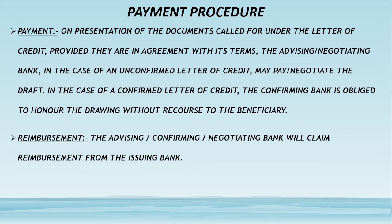Payment procedure. Payment. On presentation of the documents called for under the letter of credit, provided they are in agreement with its terms, the advising or negotiating bank, in the case of an unconfirmed letter of credit, may pay or negotiate the draft. In the case of a confirmed letter of credit, the confirming bank is obliged to honor the drawing without recourse to the beneficiary.